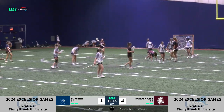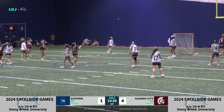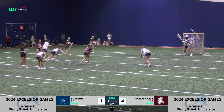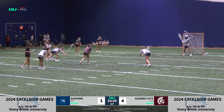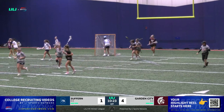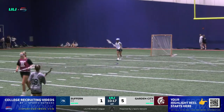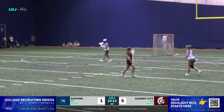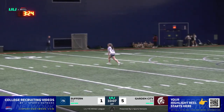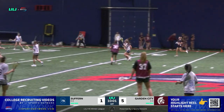Oh, and getting tripped up there is Bryn Riley. And Bryn Riley has earned herself a free position. So Bryn Riley, center hash, looks to give GC a 5-1 lead. Riley gonna take it in and has the goal. Bryn Riley doing it on both ends, using her speed after the takeaway, drawing the free position and extending that Garden City lead to 4. Bryn Riley, an uncommitted 2025.